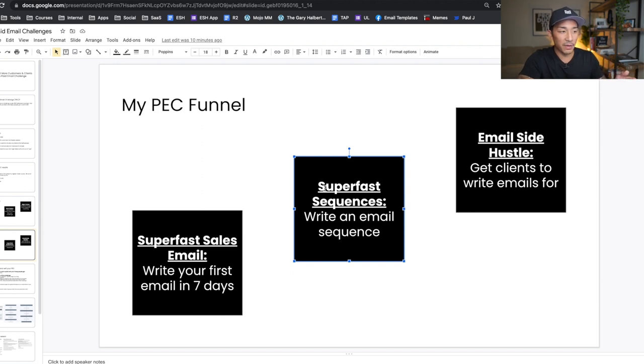Somebody buys the Super Fast Sales Email Challenge. They're presented a mid-ticket offer, which is the Super Fast Sequences, which solves the next problem or the next challenge. And then after that, there's a higher ticket offer, which is a course plus coaching called Email Side Hustle. And this helps you to get clients to write emails for.